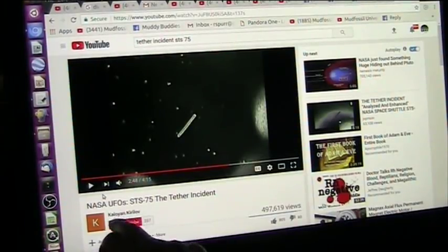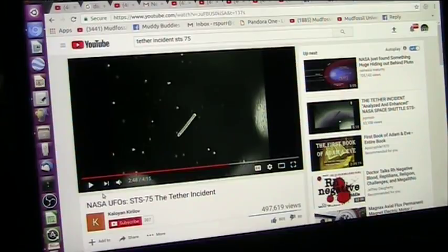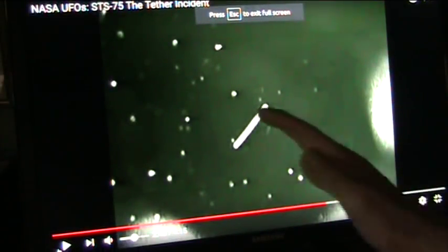This is from Kalion Khilov, and it's the NASA UFOs. They thought they were UFOs or whatever they know, but these are the light particles. Now watch, listen to this. Same thing, they're just coming into sunlight, and you'll see them all going in here.